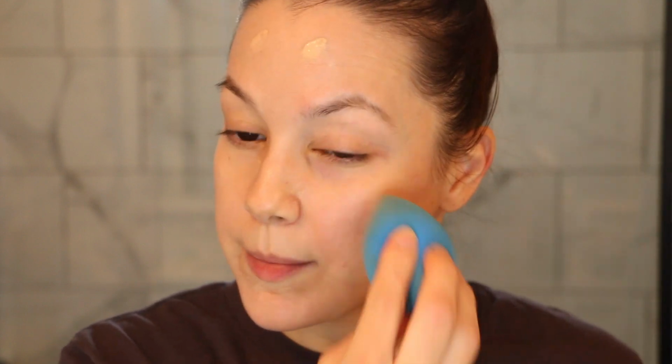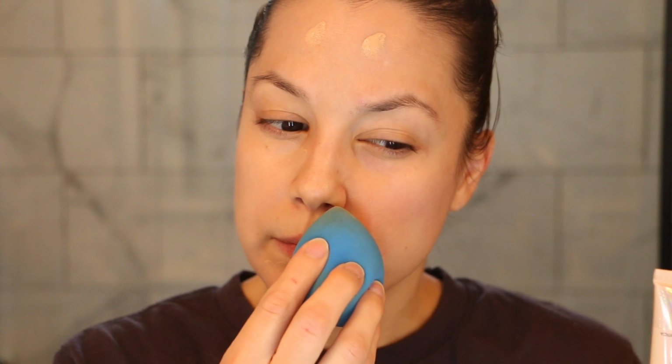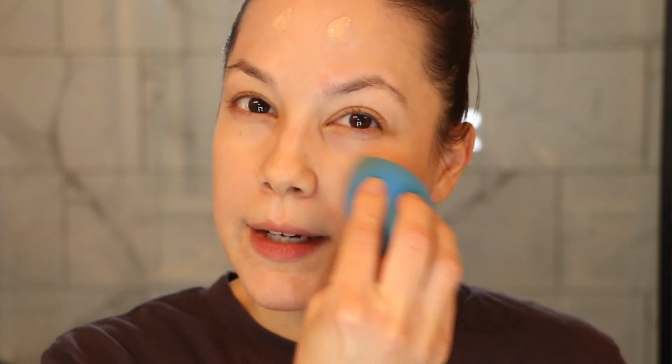When I used to use the original and the silver tube, I used that for a year straight, and I loved it. I remember using that years ago before I had my 3-year-old. So it's been quite some time since I've used the IT Cosmetics. Ooh, and it smells kind of like a spa, kind of skincare-y. Yeah, actually it smells nice.